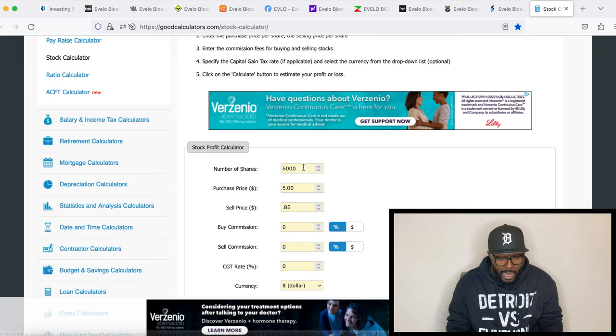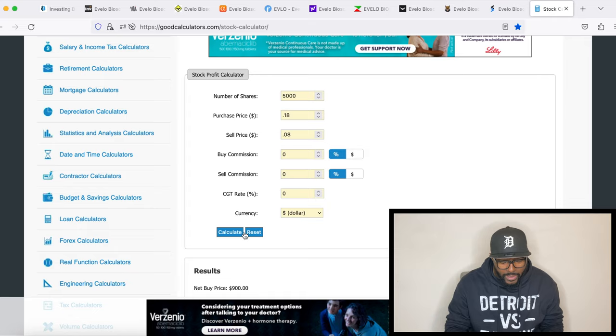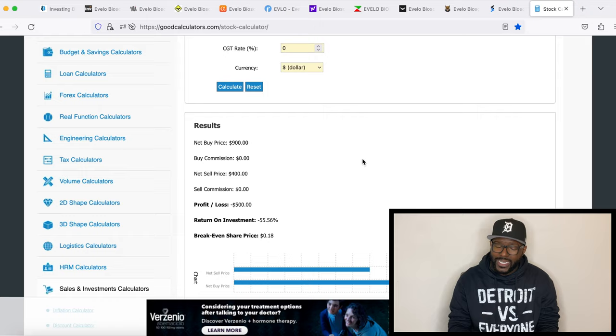Now, the last thing I would like to do is just play around with some numbers here. So let's say that you bought in at 18 cents, okay? And let's say that it dropped down to its low, or I'll say 8 cents. I believe the low was 2 cents in one case. But let's say it drops down to 8 cents. How much money do you lose? You buy in at $900 and you lose $500 of that $900. Not a terrible loss, depending on your situation.